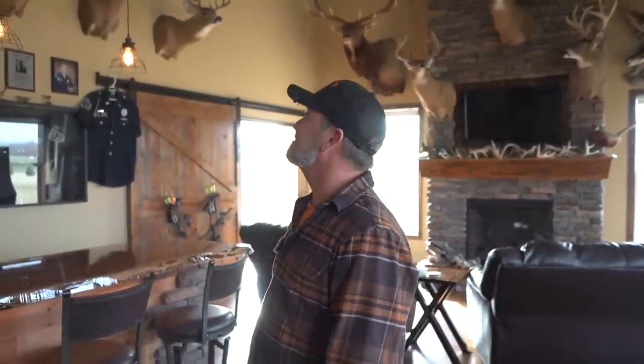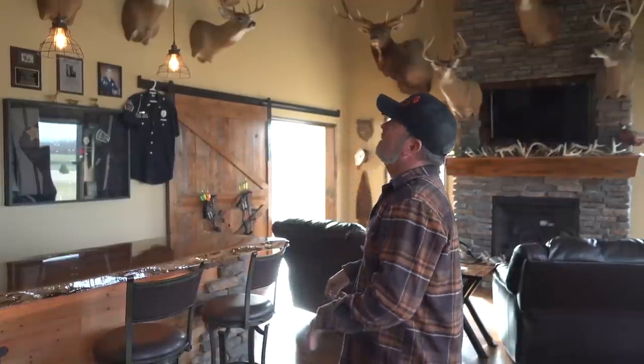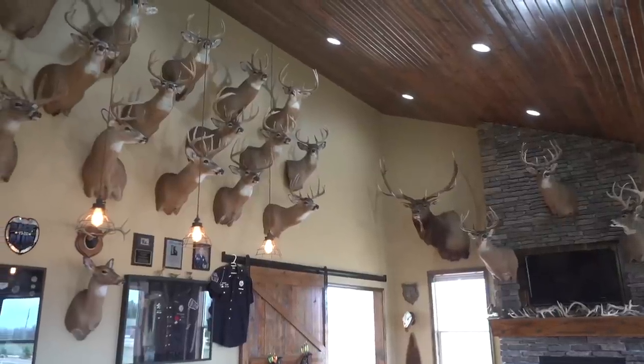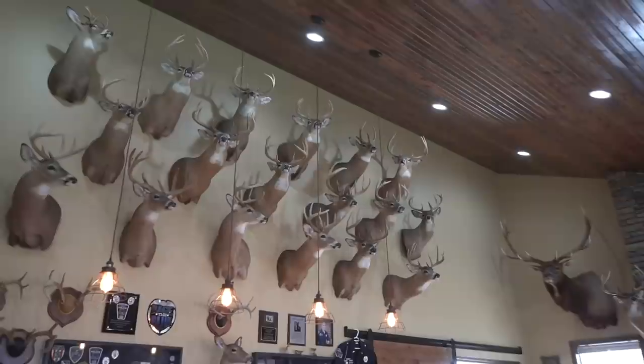So it was three shooters that day. And up here in Indiana, you don't get those opportunities. I know a lot of these deer aren't 150-plus class deer, but up here in Indiana, if you get a 130 class deer, that's a good deer. Yeah, some guys are getting big ones, but their numbers aren't up here.